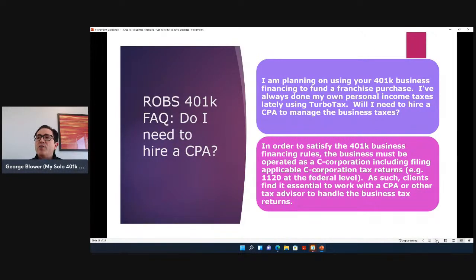Do I need to hire a CPA? I'm planning on using your 401k business financing plan to fund a franchise purchase. I've always done my personal income taxes on my own, lately using TurboTax. Will I need to hire a CPA to manage the business taxes?